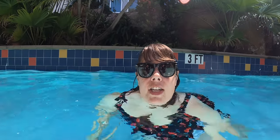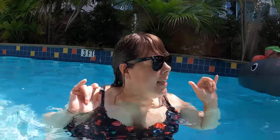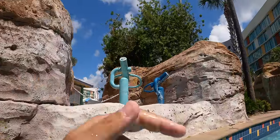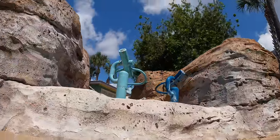If you guys haven't seen when we went to Volcano Bay, they actually have a river that goes fast. It's called the Fearless River, and it's like our favorite thing ever. It's the greatest. But sometimes it's nice to just be in the lazy river. Check out our video. Volcano Bay is amazing. In normal times, they have these squirt guns so you can come over here and squirt your family. It's kind of fun.